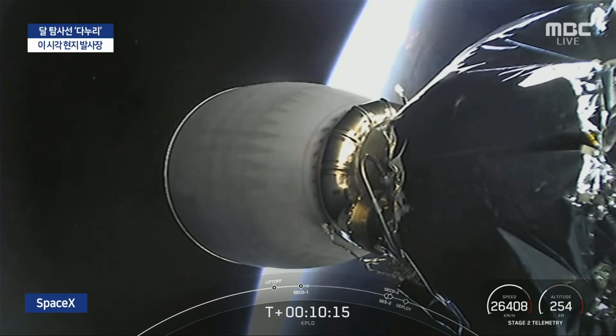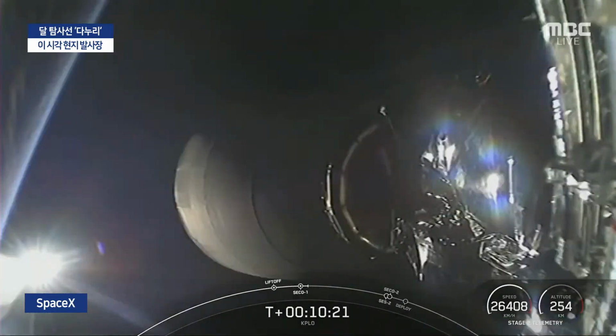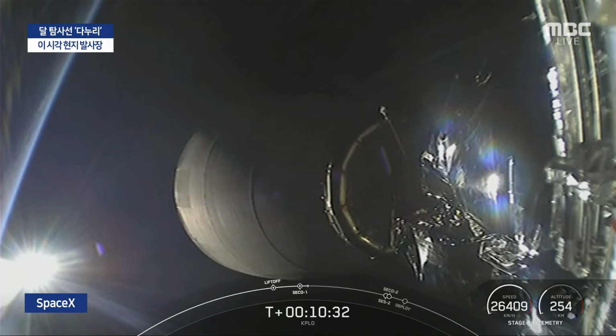Stage 1 landing confirmed. And before we head off, we did get confirmation of the first stage landing. That is the 127th successful recovery of a Falcon 9 first stage and the 110th mission flying a reflown booster, which includes both Falcon Heavy and Falcon 9 missions. So we'll see you back here in about 20 minutes.